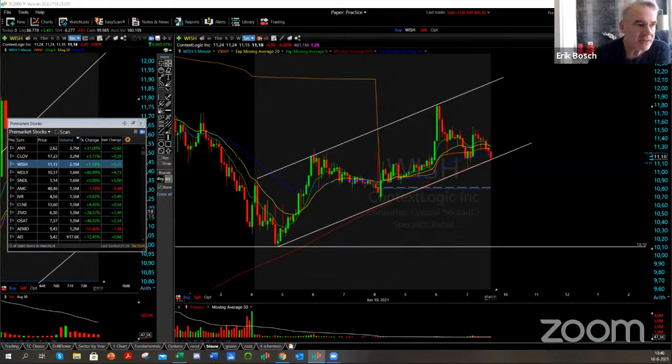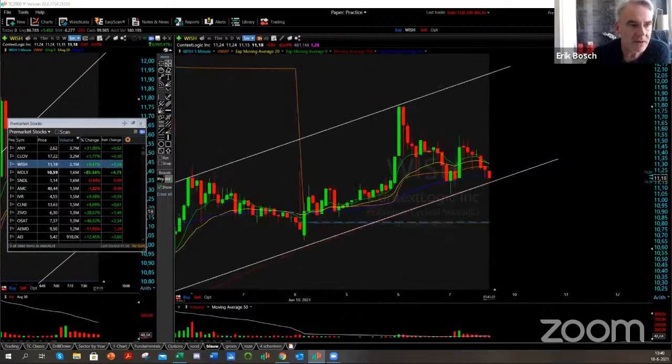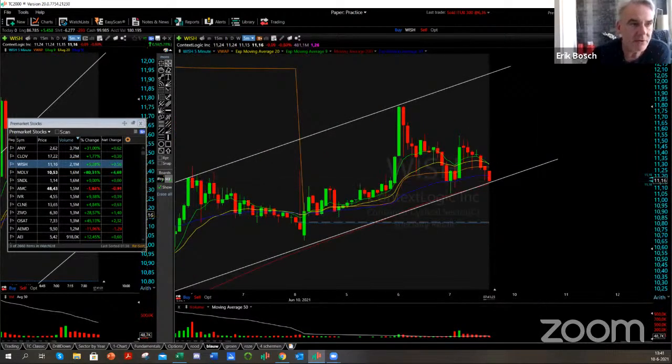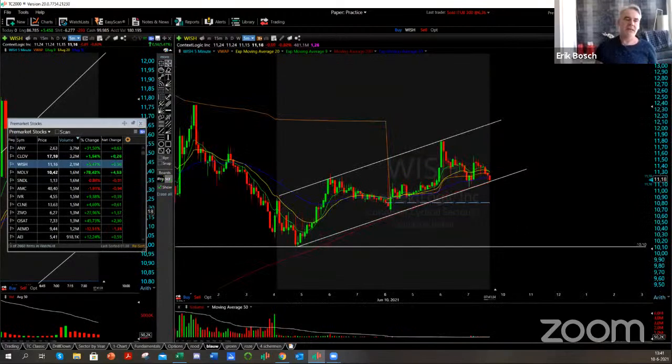So this is the trend line for Wish. That just might be something of interest to you if you want to trade this, because look at what's happening here. If you get in here, this is 11.15, and you can trade it all the way back up to 12.07-ish if this goes on. So sometimes these channels can really work for you also as a day trader.